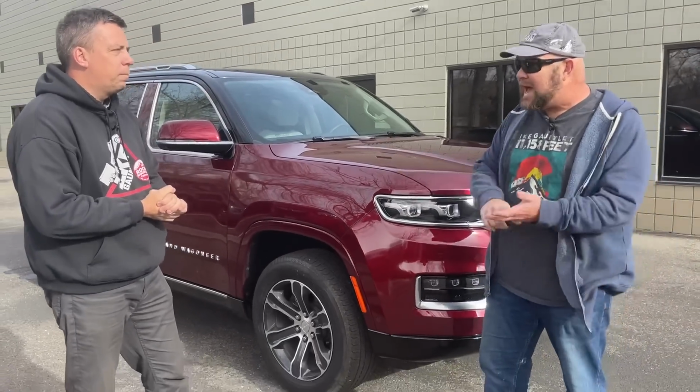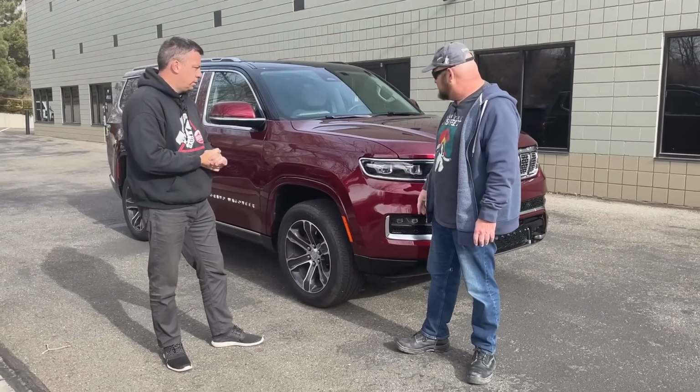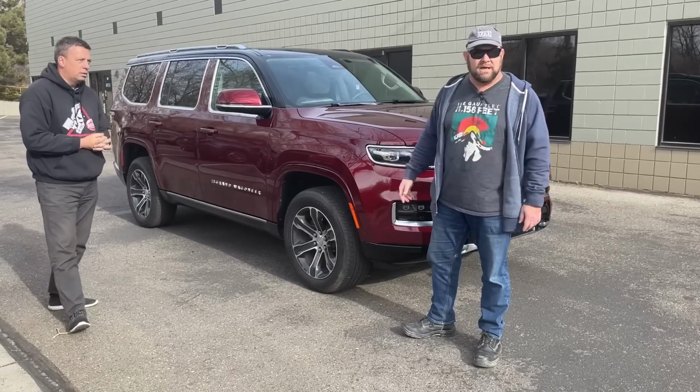Well, still, if you think about it in context of what Cadillac and some of the other guys, and Lincoln, and Range Rover cost, it's competitive, even though that's a hell of a lot of money.